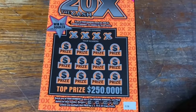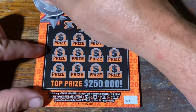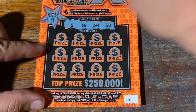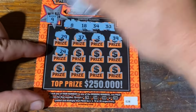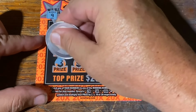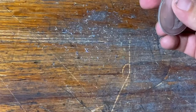We'll start out with this 20X. This is ticket number 28. Almost finished the pack in this. We're looking for a win-all doubler. Matching numbers or multiplier of 2, 5, 10, or 20X. Our good buddy 9, 8, 18, 34, or a 30. No 29, no 37, no 3, no 39, no 24, no 11, no 7, no 6, no 27, no 17, no 16, and no 38. So nothing on that 20 times the cash.